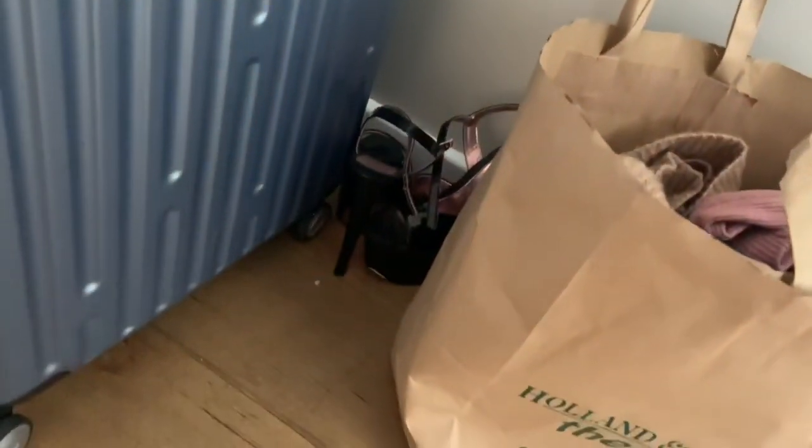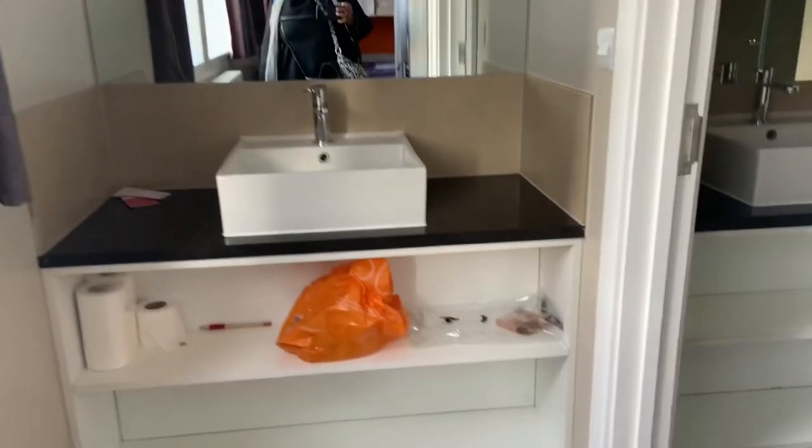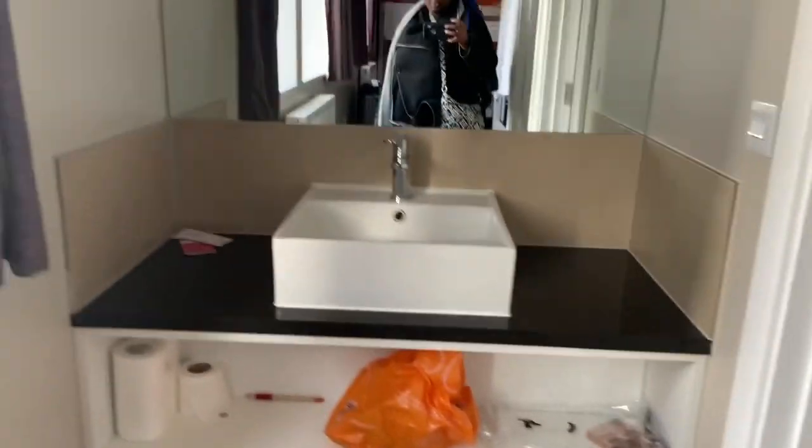So there's a door, there's six lockers, there's six beds: 1, 2, 3, 4, 5, 6. There's a window, outside view, there's people's suitcases. I don't know whose shoes those are, but them high heels. And then here's a sink. Ooh, lashes. I wonder who I'm rooming with.